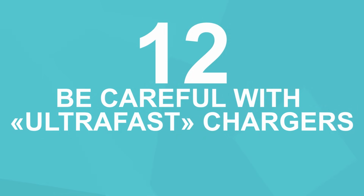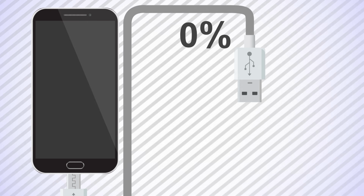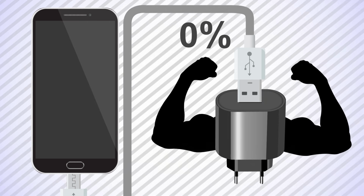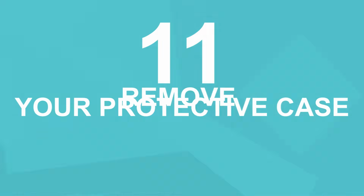Number 12. Be careful with ultra-fast chargers. Yes, sometimes it's necessary to charge your phone very quickly, but we recommend you to avoid using chargers that claim to charge your battery full in less than an hour. At least, check if the manufacturer of your phone approves using the charger you want to buy.